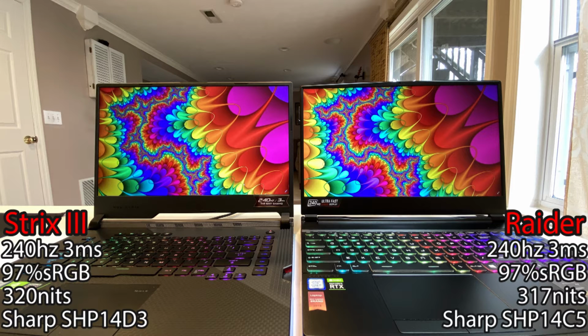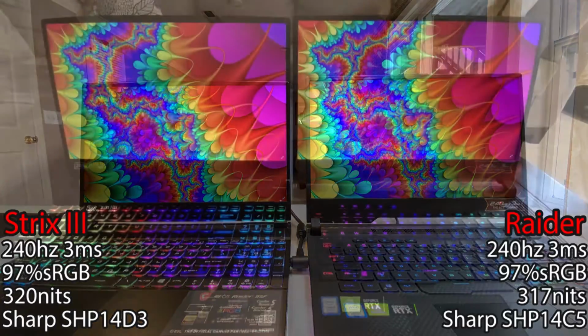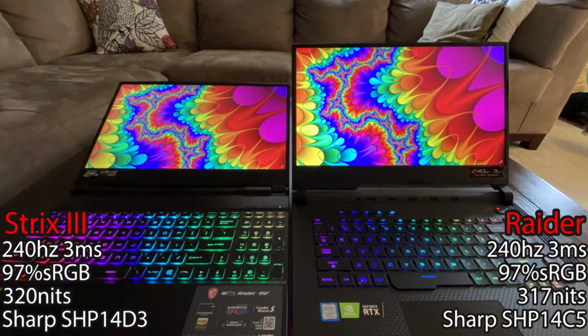The panels on both laptops are nearly identical, 240 Hz, 3 milliseconds, 97% standard RGB. The brightness is within 3 nits and the panel's part numbers are nearly identical. The only advantage I would see of the MSI is it does lean back a little bit further, but when it comes to just overall gaming bliss and performance, ghosting, color contrast, you name it, this is an absolute tie.